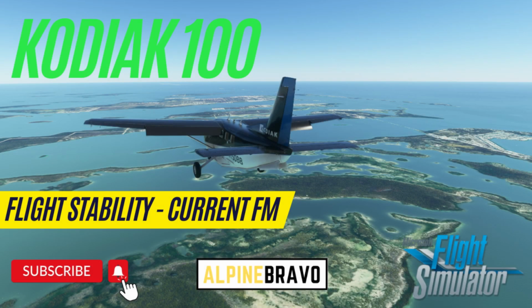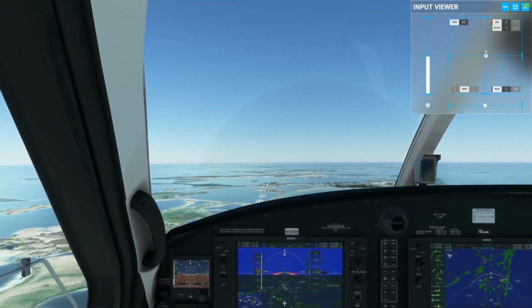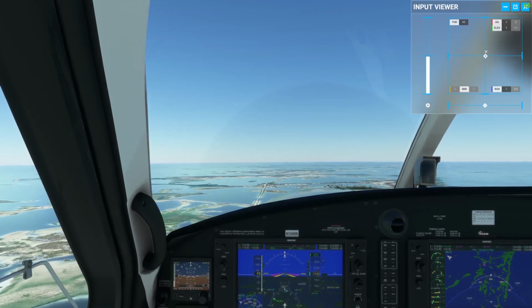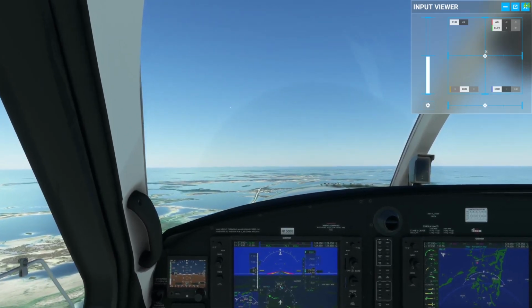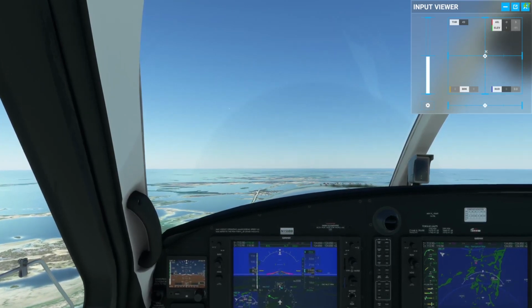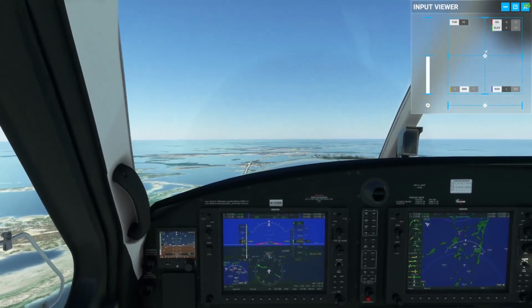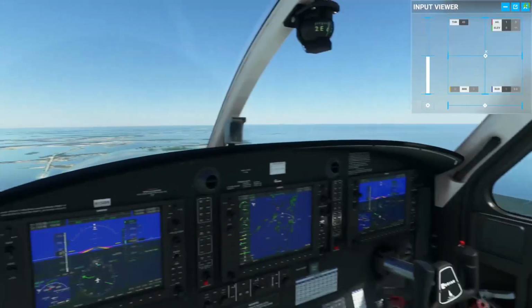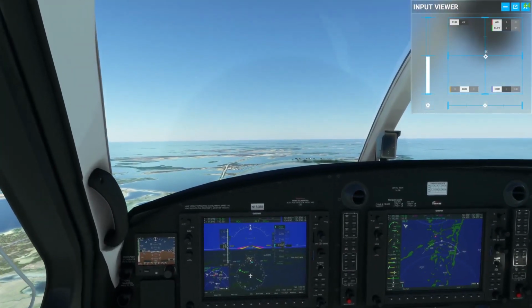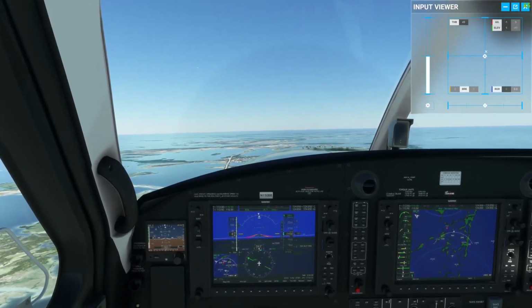Okay, so in this video we're doing some flight testing in the SWS Kodiak, exploring its static and dynamic stability. For this test I've tried to recreate the conditions reported by Hillcrest in his video. So I'm in the Kodiak. I've got the standard co-pilot, no cargo loadout, and 50% fuel. Center balance, it's all just as default.